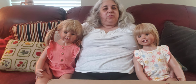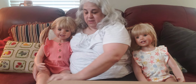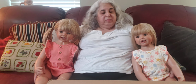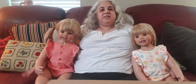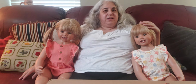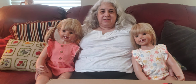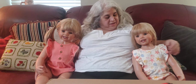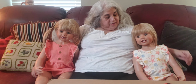These are both the Louisa sculpt, and they are masterpiece dolls. They were made by Monika Peter-Leicht, and I may be mispronouncing her name, but that's how I say it. And this is Cindy, and this is Mindy. As you can tell, they are my identical twins, and they are wearing coordinating outfits.